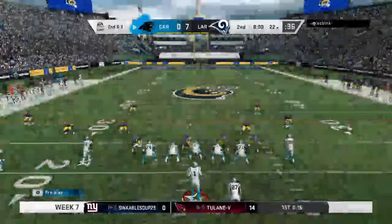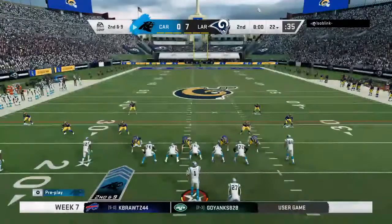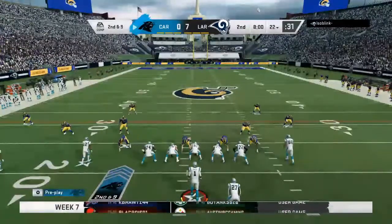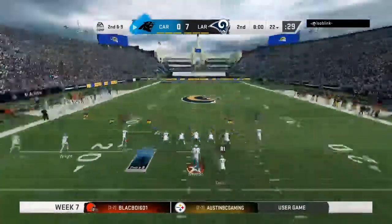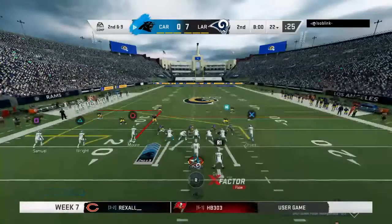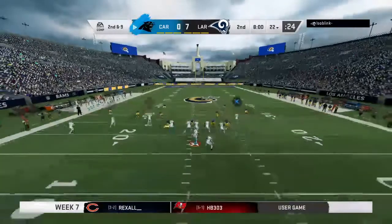Here's 2nd and 9, just a yard on that last run. You ain't doing nothing today. You ain't doing nothing today. 20. 58, come on. 58, come on.